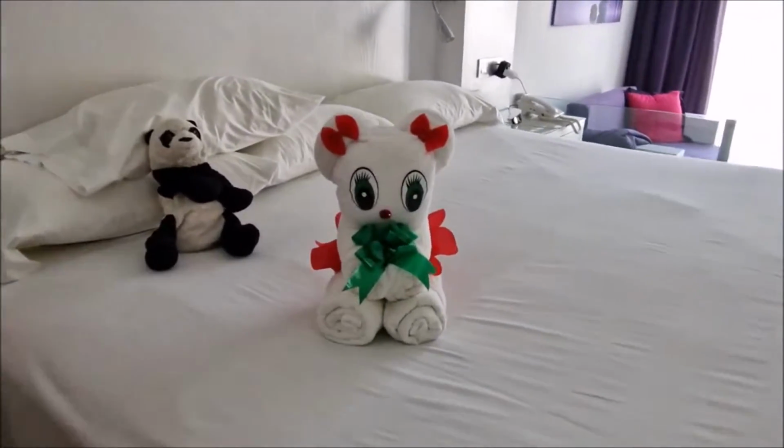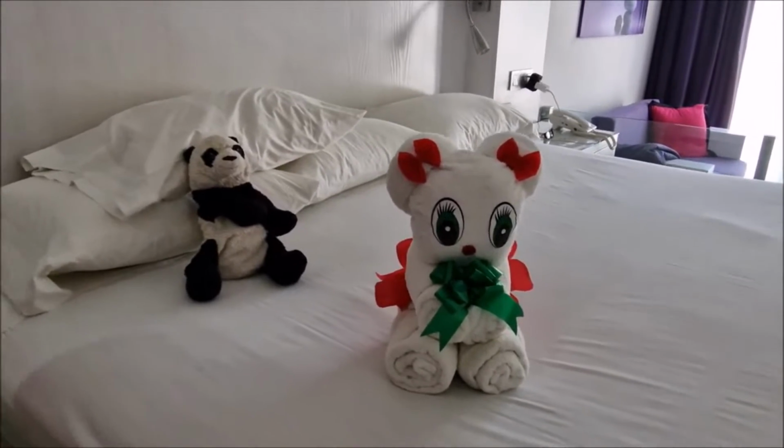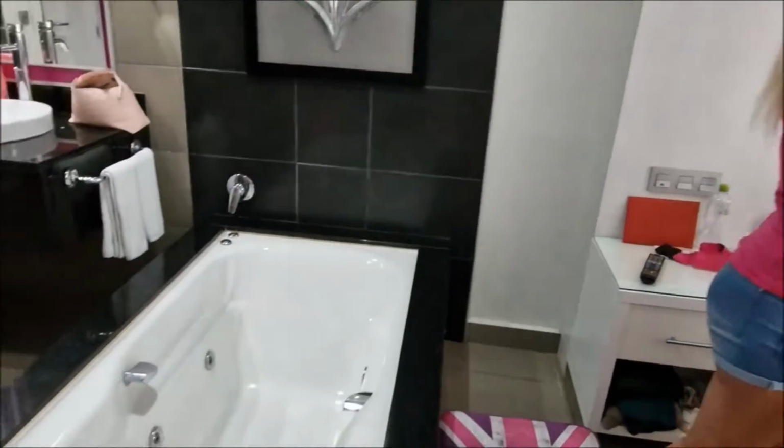And we often get these little animals, not the panda, that is our panda, he comes travelling with us. Big shout out to Pat the panda. Day 1 when we got here we had some swans, and then as the week has gone by we've ended up with different little animals.